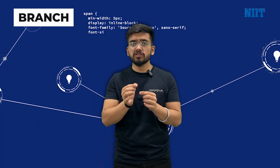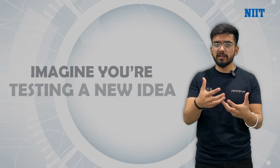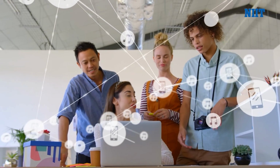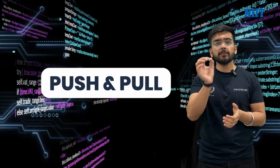Then we have the branch. Imagine you are testing a new idea, maybe a new feature or a design tweak. A branch lets you experiment freely without touching the main code. It's like working in a sandbox, safe and separate. Now, once you're happy with those changes, you merge them back into the main storyline, combining your updates with everyone else's work.